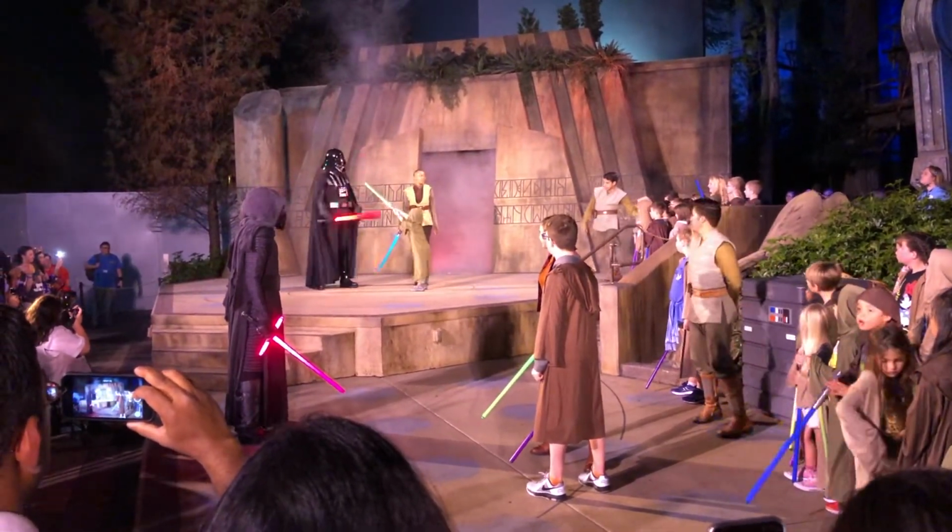One more. So I'm just checking in again. I just rode Star Tours, which is currently the only Star Wars ride here at Hollywood Studios. For those of you who've been on it, it's basically a simulator ride where you go through different planets around the Star Wars universe, and C-3PO is your tour guide. So that was a fun ride.